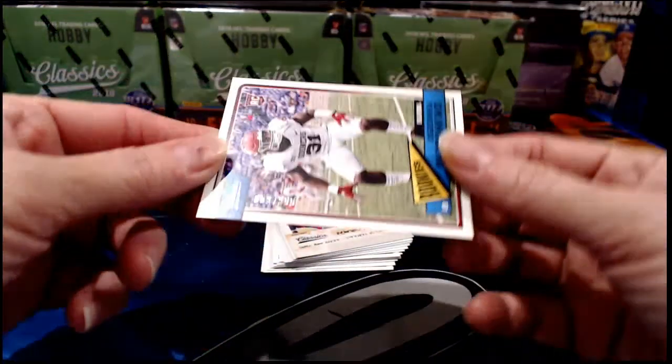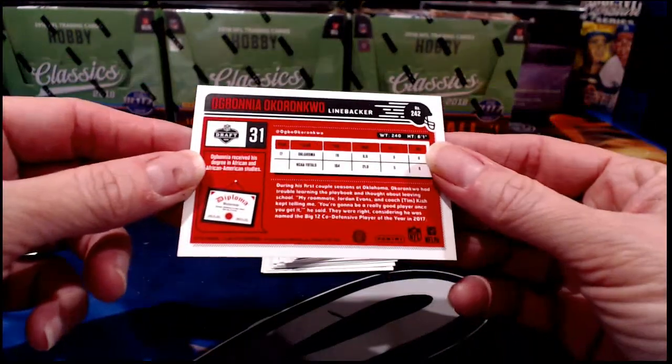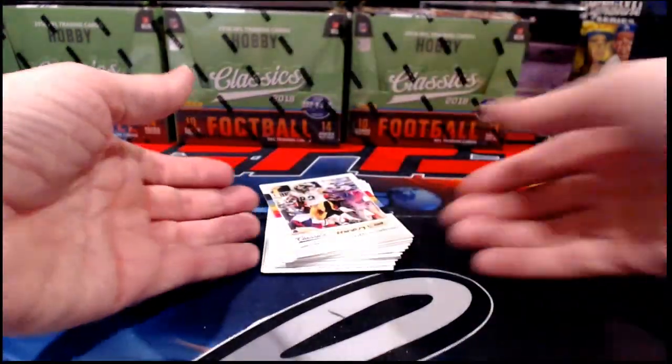That's numbered to 299 with the red back.